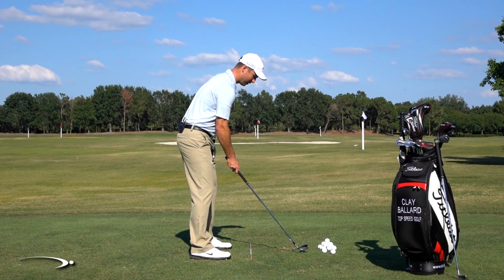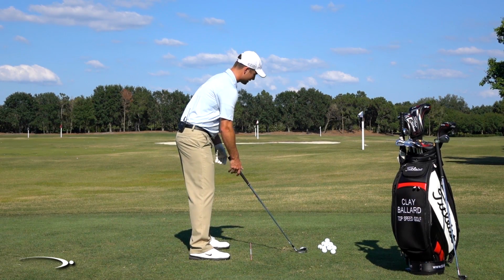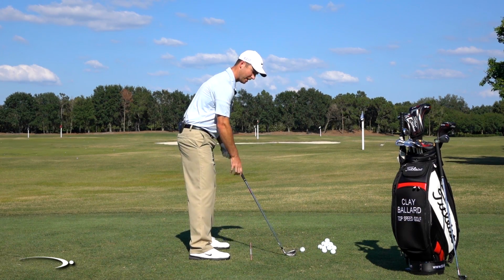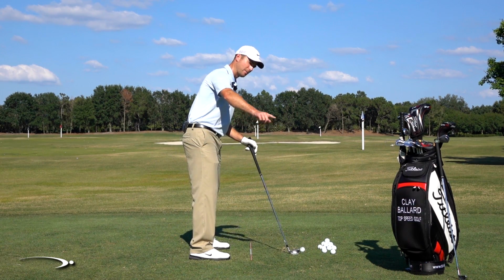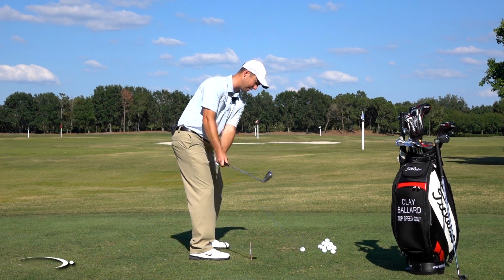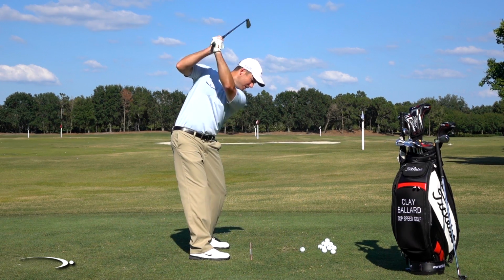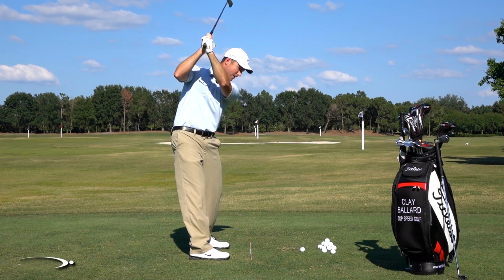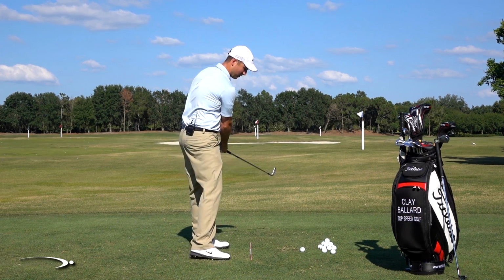For those of you who aren't familiar with the A swing, what this says is basically we're going to take the club up. It's going to almost move in a straight line. So if you can imagine a Ferris wheel kind of moving up to the top of the swing, that club is going to stay outside my hands in the takeaway. As I get to the top of the swing, the club is going to be pointing to the right slightly, and then as I start down, the club's going to start to shallow out.